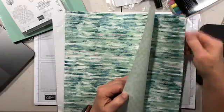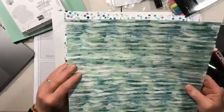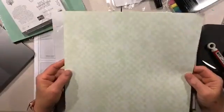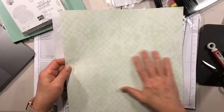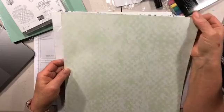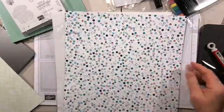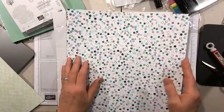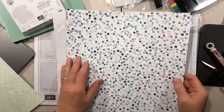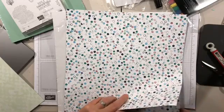Love this kind of a wavy pattern on this side with the Balmy Blue and the Mint Macaron. And then on the other side is just a very soft sponged effect. That's going to make a very nice card front. In fact, you might see this card front on Thursday. I don't know. Yep, this is beautiful. And Marianne, you are correct. Those beads for shaker cards will be awesome. And then we've got some bubbles.